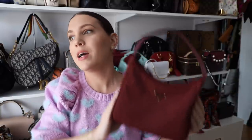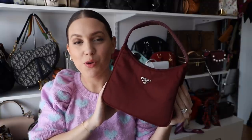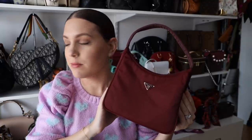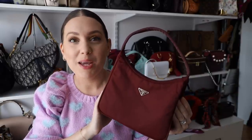And this bag, I remember as an early 2000er being obsessed with this bag and being like, no, I can't afford it. It's nylon. Like, I was broke as a college student. I was so broke. And I used to work in a luxury department store. So I remember seeing all the cool bags go by and just me just being like, one day. So I am buying pretty much all the bags I was obsessed with back then.